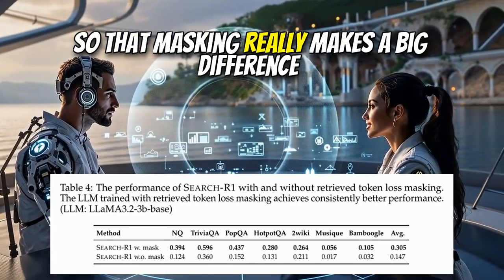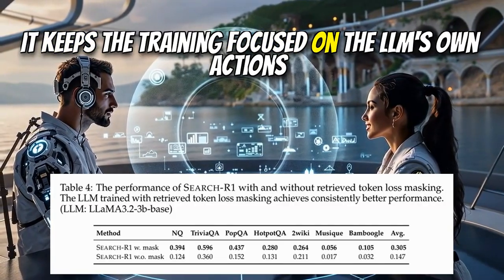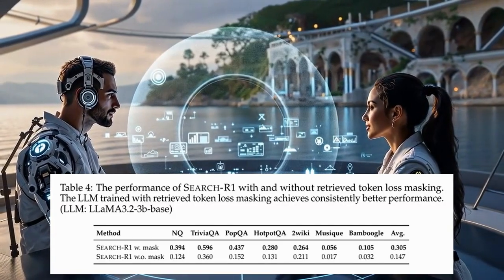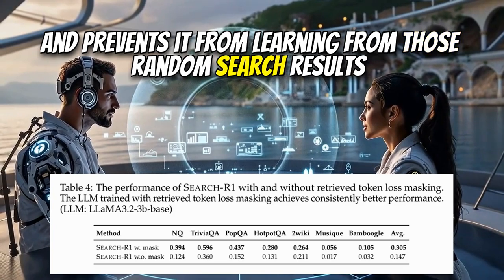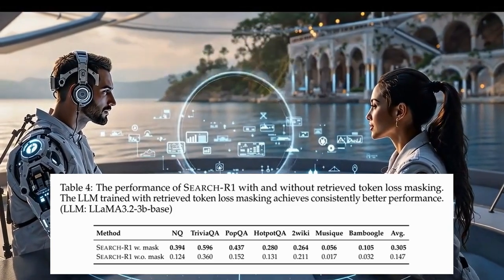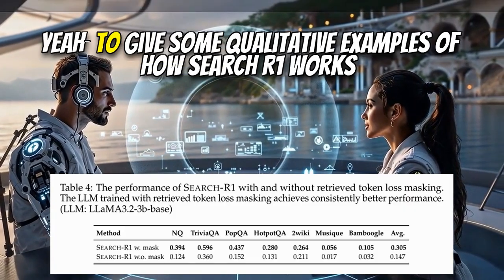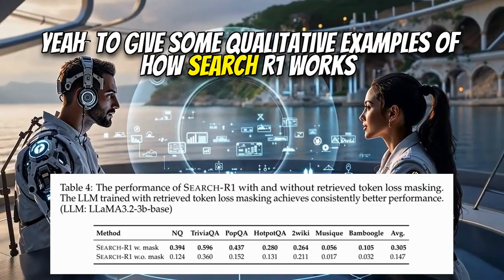Okay, so that masking really makes a big difference. Huge difference. It keeps the training focused on the LLM's own actions. Right, and prevents it from learning from those random search results. Exactly. Okay, so a critical component of the framework. For sure. And finally, they included some nice case studies in section 5.5. The case studies. Yeah, to give some qualitative examples of how Search-R1 works.